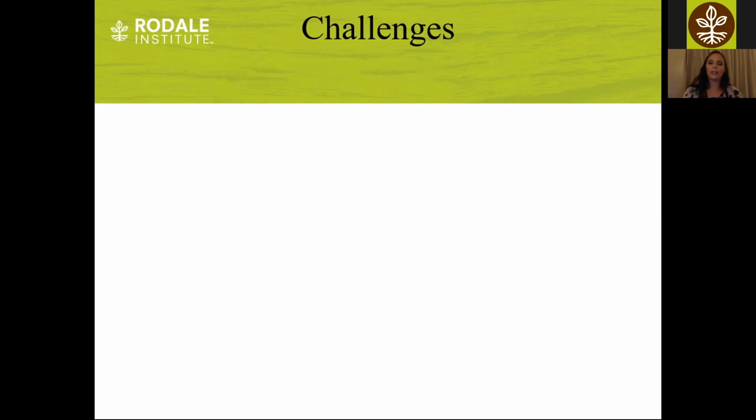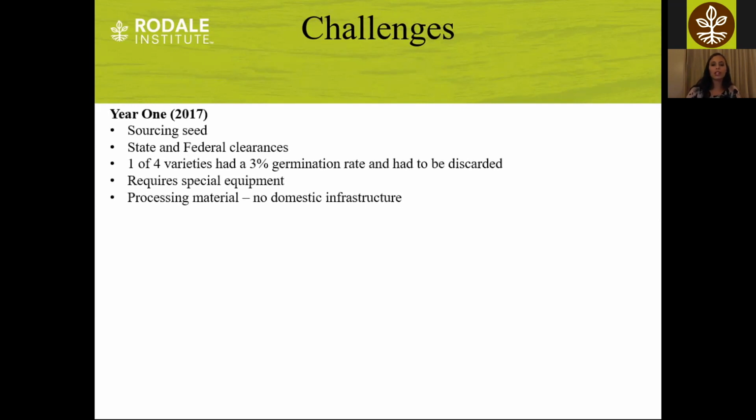There were a lot of challenges doing this work, as you can imagine, working with a crop that had just become legal to start growing for research. And each year along this 3-year process, we've had different challenges. In the first year, it was really about sourcing seed. Where do we even begin? Where are we going to get our seed from? We have to deal with all these clearances and this permitting, and this is something we hadn't had to do before. And then, of course, getting varieties shipped from all over the world and worrying about germination issues.